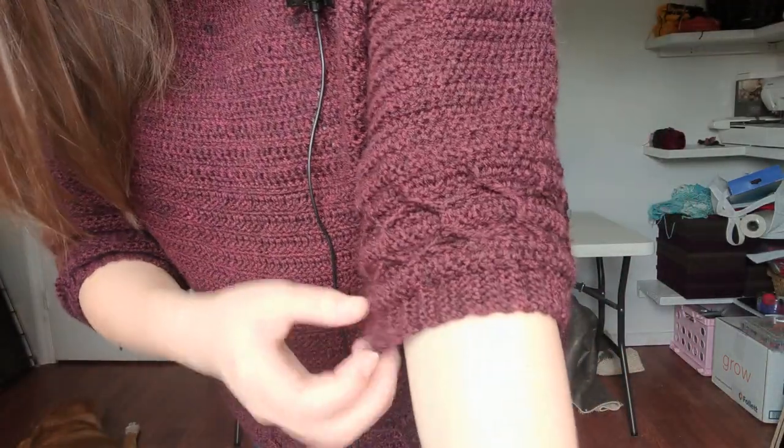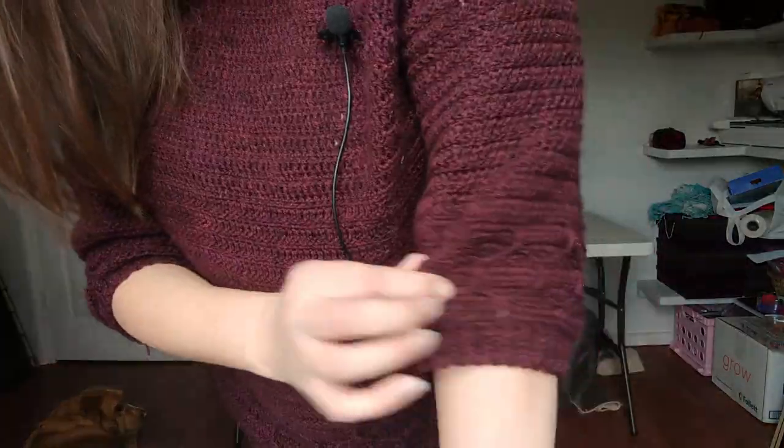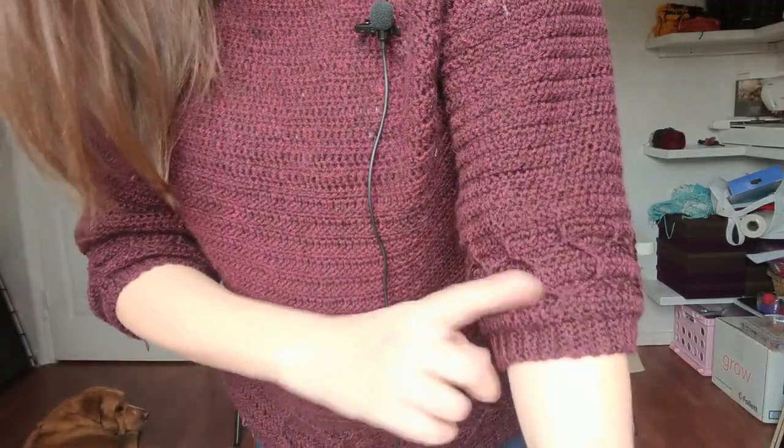It calls for a DK weight, so I used Yarn Bee from Hobby Lobby, their soft and sleek DK in the Oxblood colorway on a 4.5 millimeter hook for the body, and then I did a 4 millimeter for this ribbing and a 3.75 for the bottom ribbing and the arm ribbing. And the honeycomb detail is also, this yarn is a dog hair magnet. So cute.